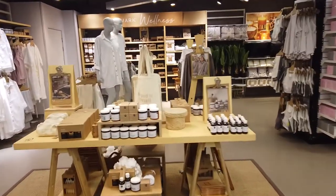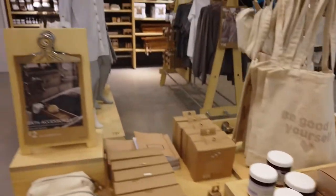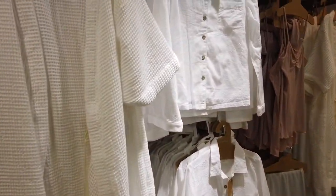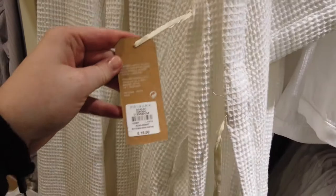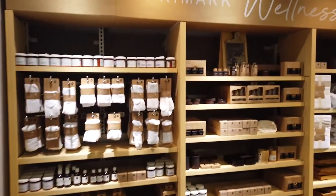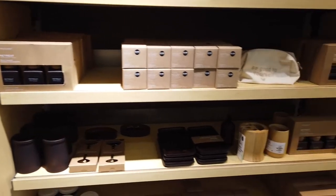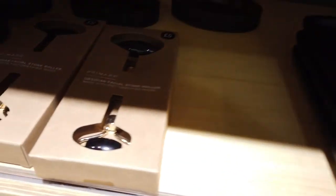So as you may have seen downstairs in the beauty section, they had a wellness being area with some products. We saw this, the body cream. But this is a whole area dedicated to that, with their own dressing gowns, which is very soft, very nice. And that one is £16. It's all made with organic cotton. Yeah, some face masks and even some holders. You got a stone roller, your face, which is £5.